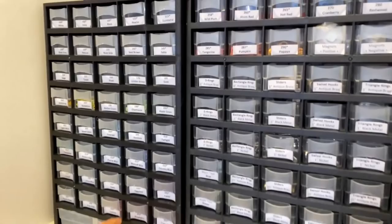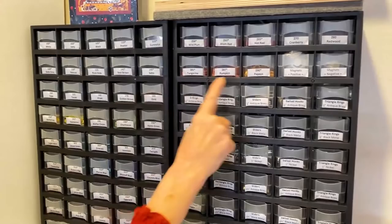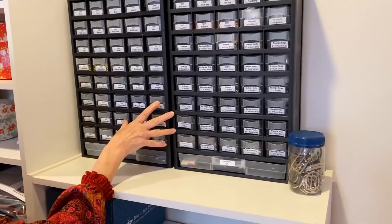They're made obviously to go in a garage, but they have little drawers that are perfect for all the different colors of zipper pulls. And then once I get past the zipper pulls, I've got one for magnets, and then all my hardware in the various sizes and styles. And extra little things like washi tape, bigger drawers at the bottom for other sizes of hardware. And those are just really handy because it's really easy to access. Not too much else of interest there.